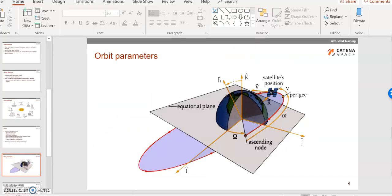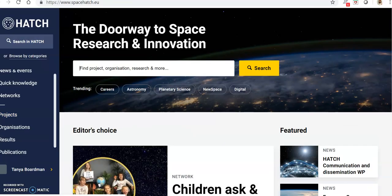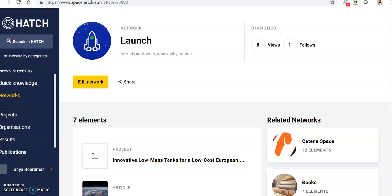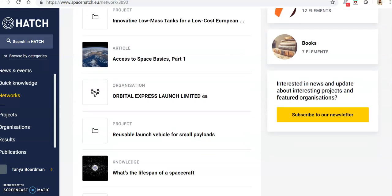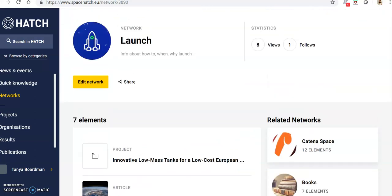So again, we can look in Hatch for interesting and latest research. So if I look in networks to start with, I've already created a launch network which has some projects in there, some interesting articles, organisations that are involved. So whenever I need to know something about launch, if I find something new, I can add this back to my network.